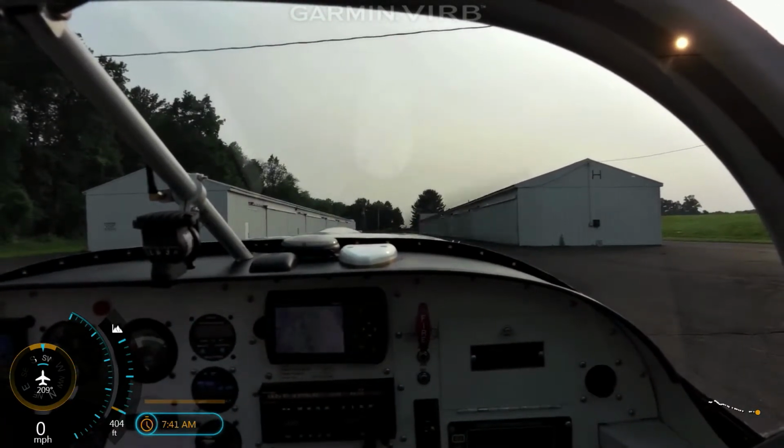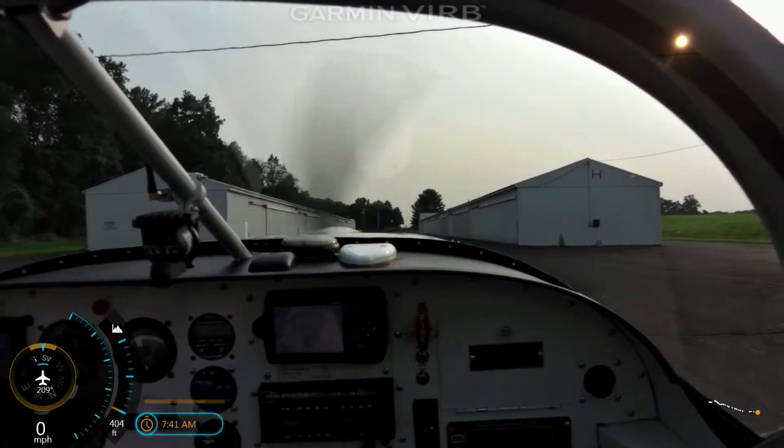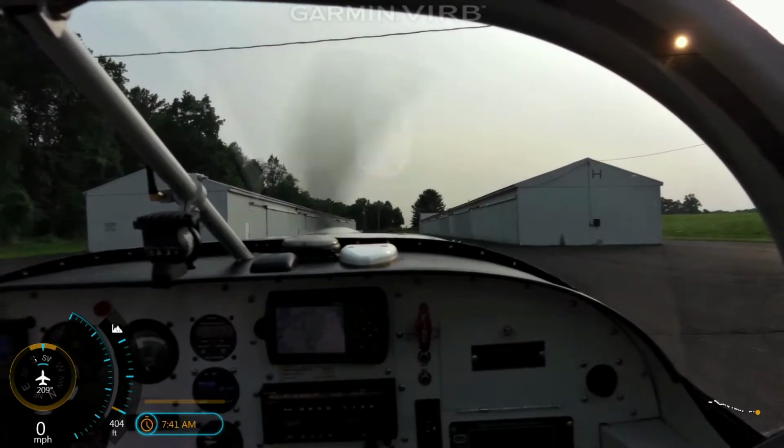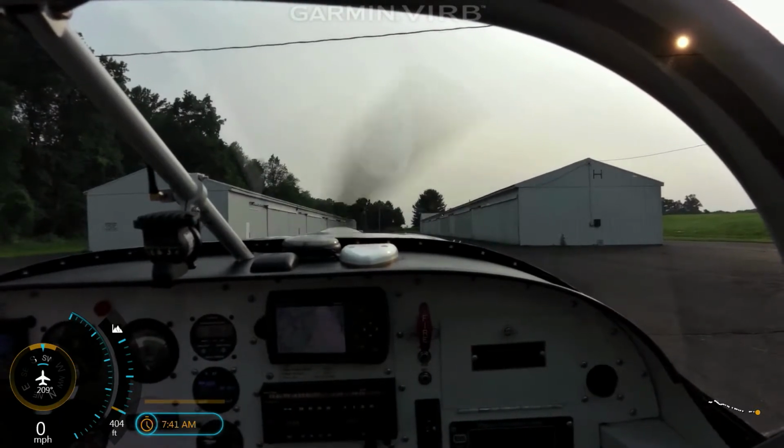Okay, today's June 1st, 2019. Plan today is to fly from Doylestown, Pennsylvania to Rapid City, South Dakota. After that, tomorrow, the plan is to get to Auburn, Washington, which is a little bit south of Seattle. I've done this trip a few times.